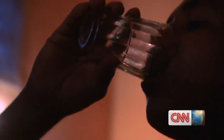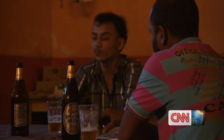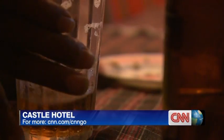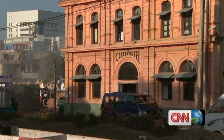This is the Castle Hotel. It's like the finest dodgy bar in town. It used to be a real hotel. You can still get rooms here, but it's just really good for cheap drinks and really good service, and a beautiful, beautiful building.